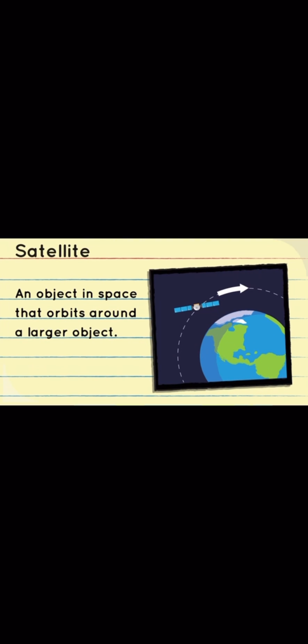A spacecraft that orbits Earth is sometimes called a satellite. A satellite is released from a rocket at a specific distance from Earth. There, it keeps going around Earth in a circular path, an orbit. This happens because there's a balance between the energy the satellite picked up from the rocket, called momentum, and the pull of Earth's gravity. The balance of these two forces can keep a satellite in orbit for many years.